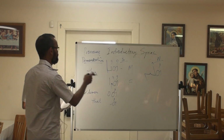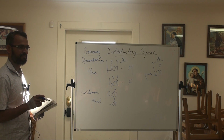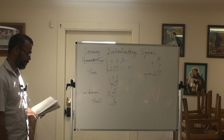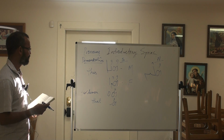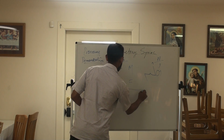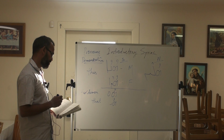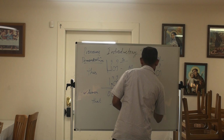The plural for the near demonstratives will be holen. It's common for both masculine and feminine. For the far demonstratives, it's honun and honen.